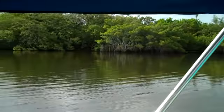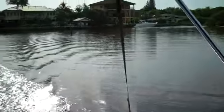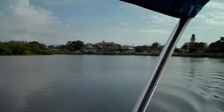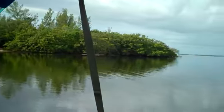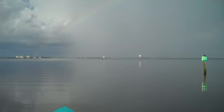It's such a pretty ride, though. I don't think you could really get tired of it. Cynthia's hiding from the camera. Looking behind us, where we came from. And don't forget to look forward before you hit something. Genius.